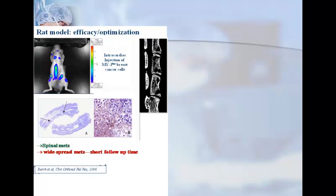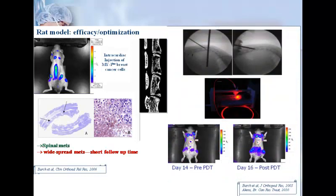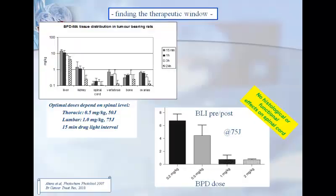So we set up, first of all, a rat model. This was a metastatic rat model where you inject tumor cells into the heart and they spread everywhere, including along the spine. We did treatments, delivering optical fiber into the specific vertebra, used bioluminescence monitoring to show the difference, and indeed, you get a nice anti-tumor effect. So you can kill tumor in the vertebral column. Just as a matter of interest, this was with BPD.